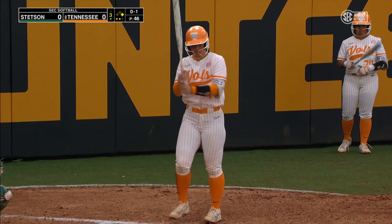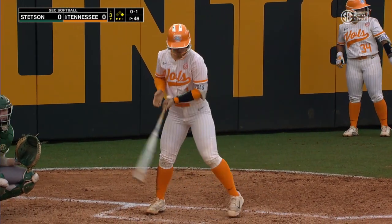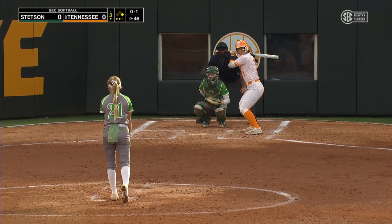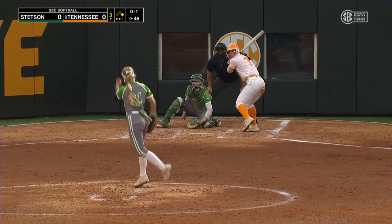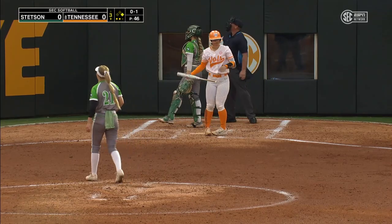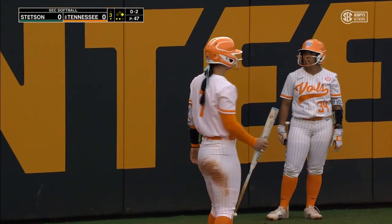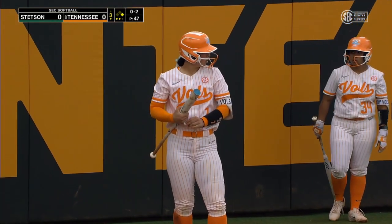I love Nugent's approach when she's up here hitting. You can see she's in a yes, yes, no phase, meaning every time the pitcher is going to throw, she's yes, yes, yes, I'm going to swing until she decides that it's a ball. Takes a cut there, nothing and two. Is that something that's an innate ability a lot of players have coming in, or how do you coach that?